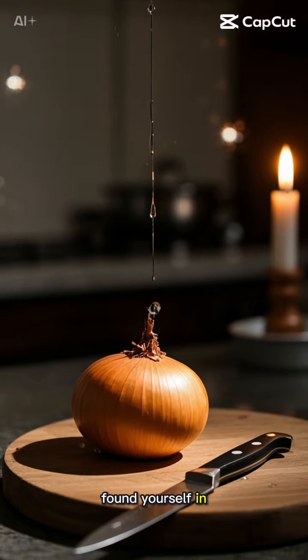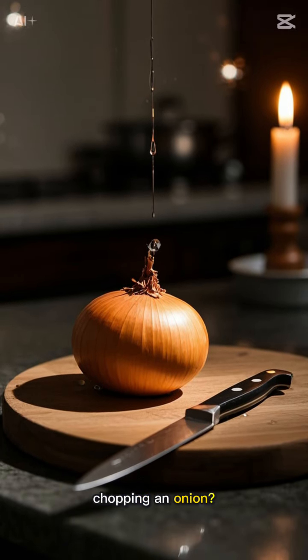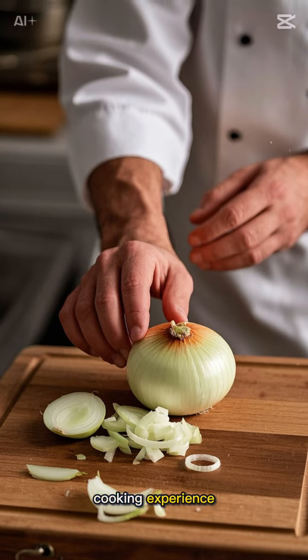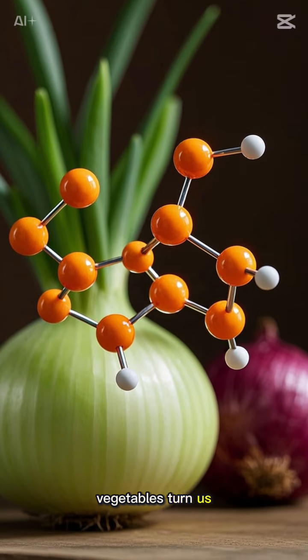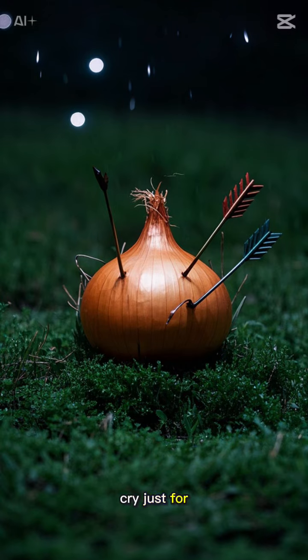Have you ever found yourself in the kitchen, knife in hand, tears streaming down your face while chopping an onion? Don't worry, you're not alone in this emotional cooking experience. And believe it or not, there's actually some fascinating science behind why these seemingly innocent vegetables turn us into a weeping mess. You see, onions aren't trying to make us cry just for fun.